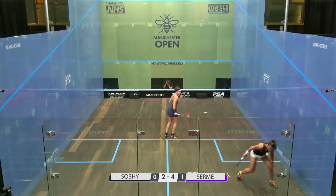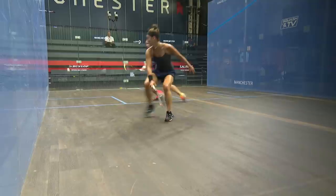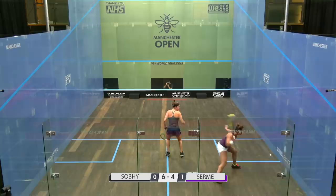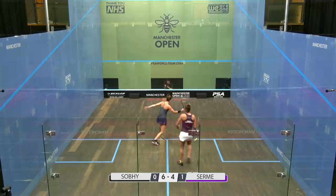Good movement onto that. 3-4. Yeah, she was onto it nice and early there, and that's something she does possess. Pretty good movement, Sobhy. Explosive, and they were having their water breaks halfway through a half, which was really quite bizarre. And obviously it's happening in squash as well. Yeah. It's just the same but different. Yeah, indicative of the times.